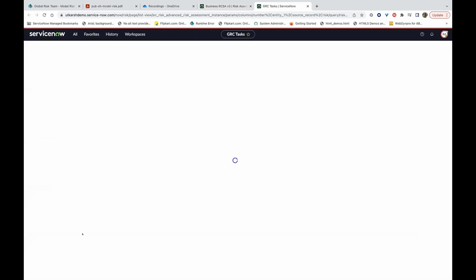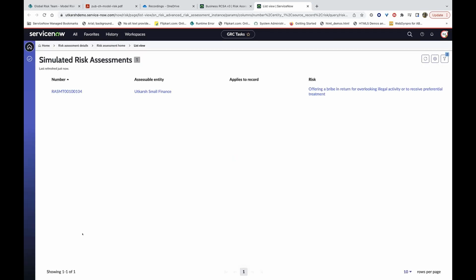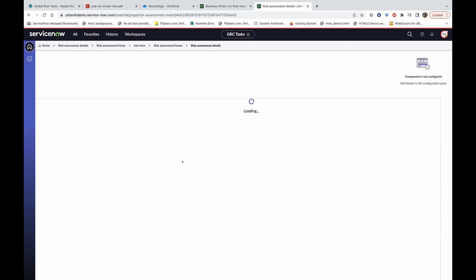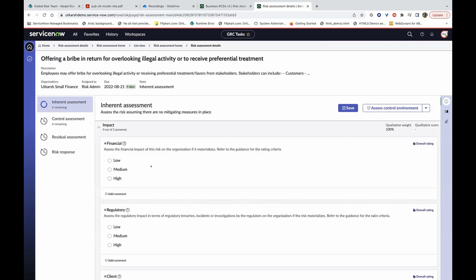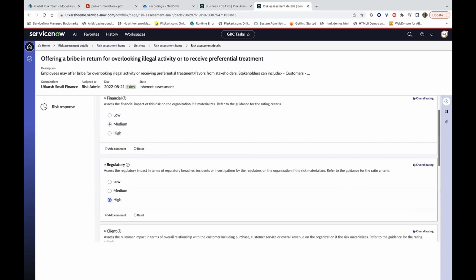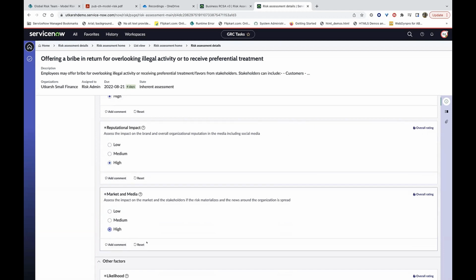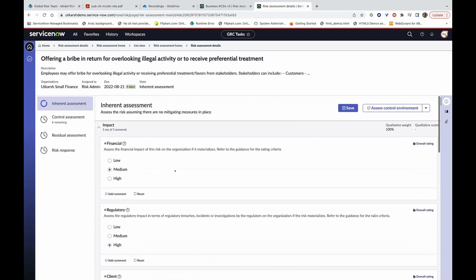If I have my workspaces installed, which means I've migrated to the new interface, the system is going to take me to the new interface. If not, then it's going to go to the classic interface. And it showcases that this is a simulated assessment, which means it's not going to impact your risk reporting. So it's not going to be used for risk aggregation, and it will be deleted once your methodology is published. But within the assessment, I can see everything. I can see how the assessments will be, how the scoring logic will be, and I can make edits, resimulate it, and again validate whether I'm doing something right or wrong.